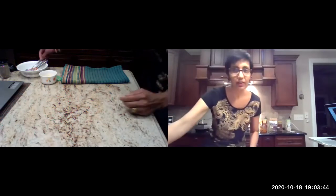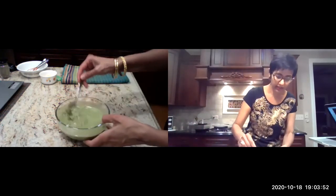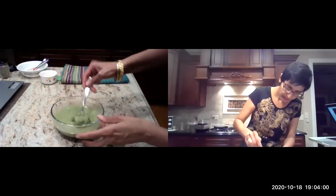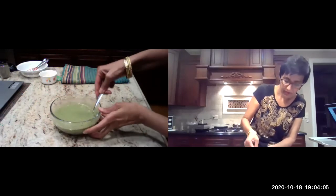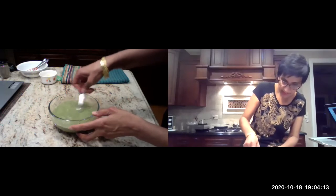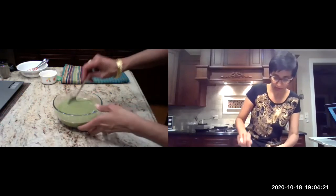I'm going to check on the chia pudding real quick. I just want to show you how it's all coming together. Okay, as you can see, the chia is gelling pretty nicely. Just wanted to make sure that there were no lumps, so I'm just quickly going to stir it again. And I think it should be done very soon.